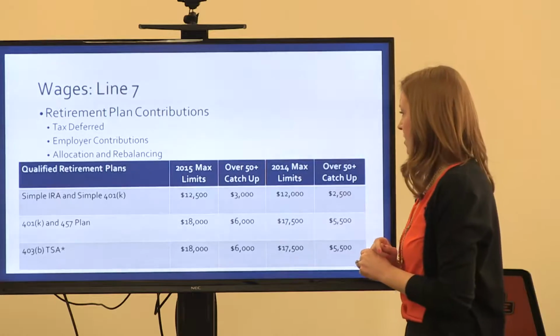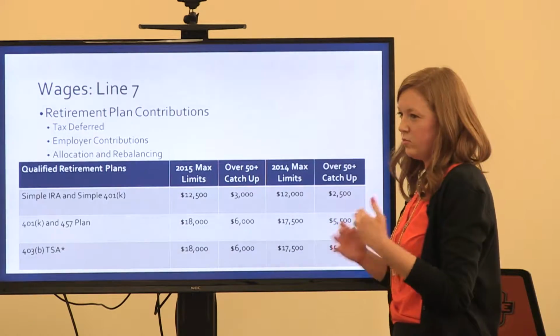What's the difference between a 457 and a 403? It's going to depend on the type of employer.